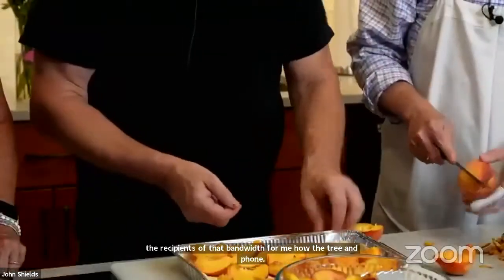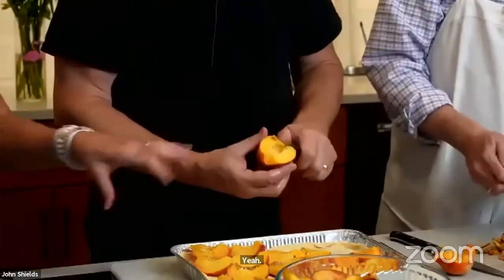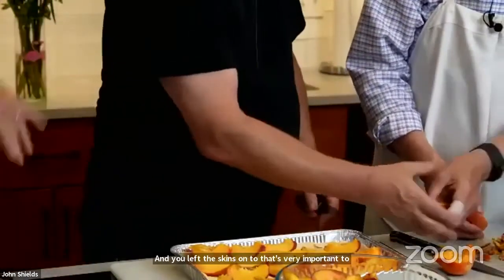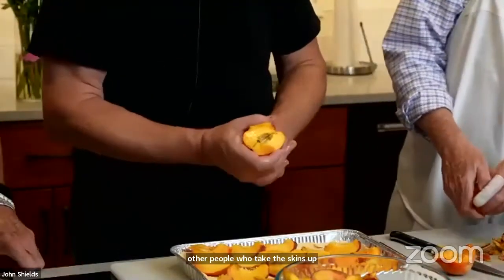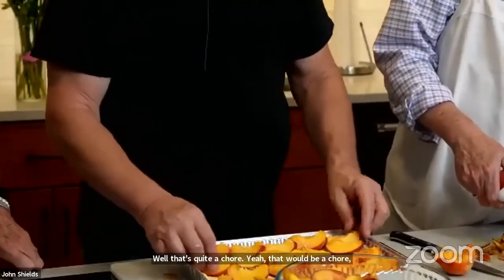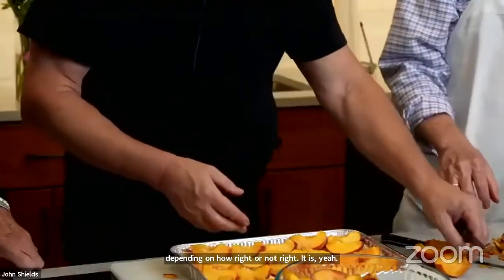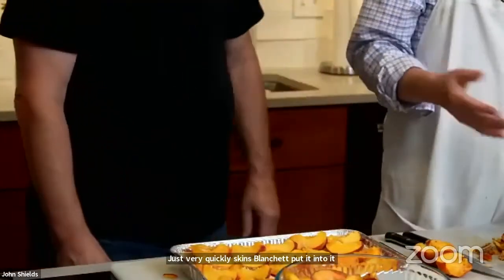Well, it looks beautiful. So they're lined up. You can tell you've done this before. Once or twice. And you left the skins on, too. That's very important. I've heard other people who take the skins off, but that's quite a chore. Peeling a peach is not always that easy, depending on how ripe or not ripe it is. Sometimes you have to put it into boiling water just very quickly. Blanch it, put it into ice water, and then there you go.